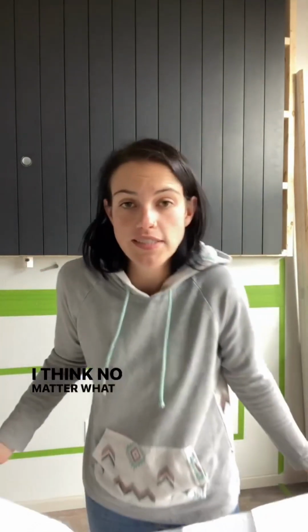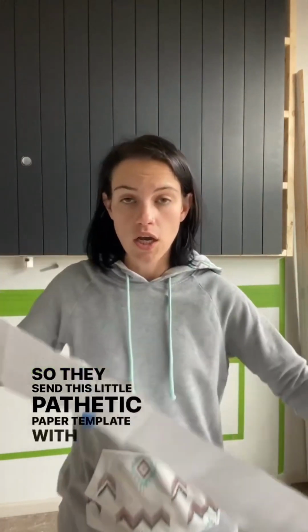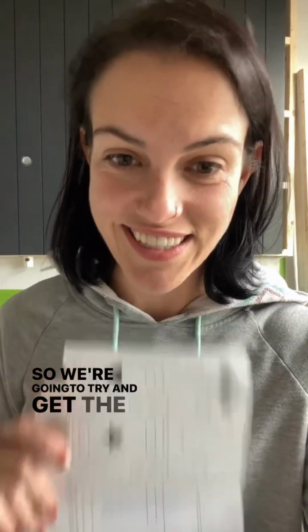I think no matter what size you get, it's always 2 brackets. So the challenge is making sure that they're level and that they're perfect, right? They send this little pathetic paper template. When you get the TV, you pay thousands of dollars for a TV, but this is what you get. And we saved it, thankfully. So we're gonna try and get the TV up.